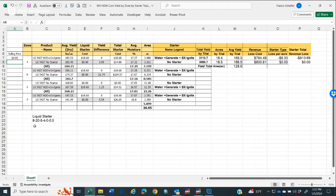This is the starter they used, 825.400.5, and generate. Economically, the no starter was always, the places it occurred, which I think there are only two, it was better. Water generate and BX ignite was always economically better than starter, liquid starter fertilizer, and generate.